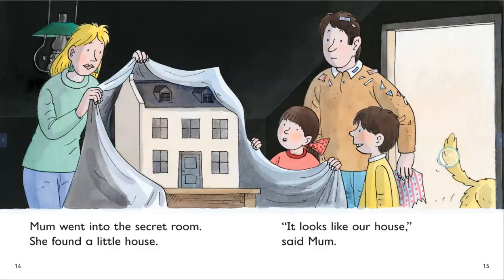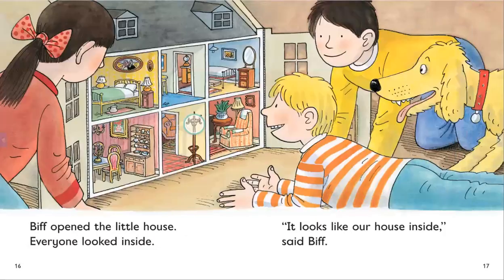Mom went into the secret room. She found a little house. "It looks like our house," said Mom. Biff opened the little house. Everyone looked inside. "It looks like our house inside," said Biff.